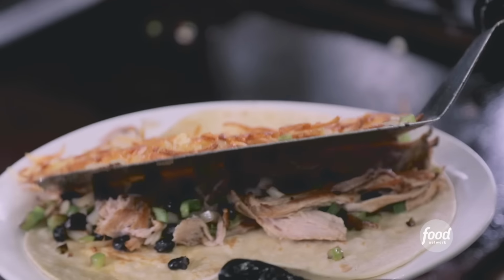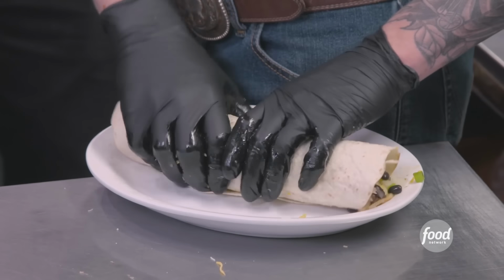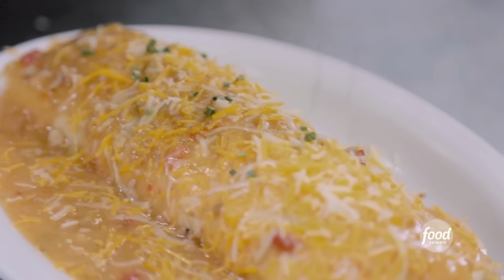Jay's Prairie Rose, known for these small portions. Absolutely. Our hash brown, cheese. And you think that that's gonna roll up into a burrito? It will. And now the green chili. Cheese on top, some chives. All right, let me finally get some counter time.